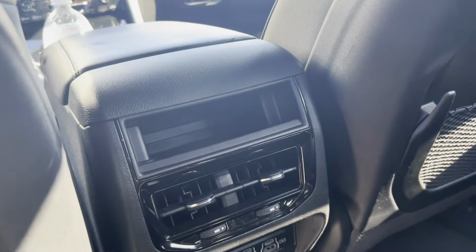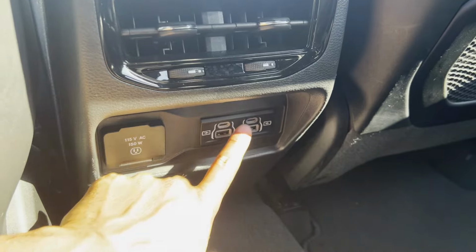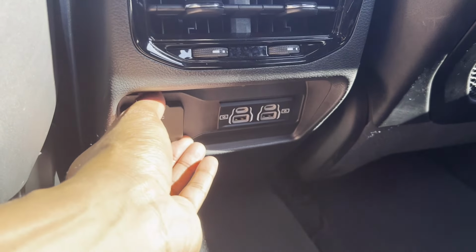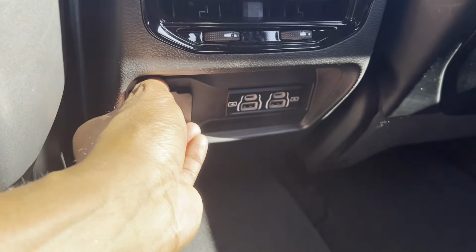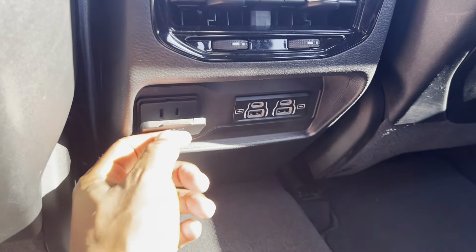You also have a little bit of a storage bin right here, so you can put in some of your stuff. And then moving towards the bottom, you're going to have 2 USB ports and 2 USB Type-C ports with an AC volt. I don't understand how they open these AC volts. There you go, with an AC home power outlet.